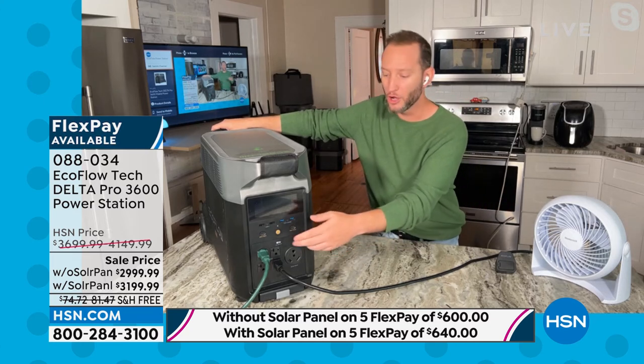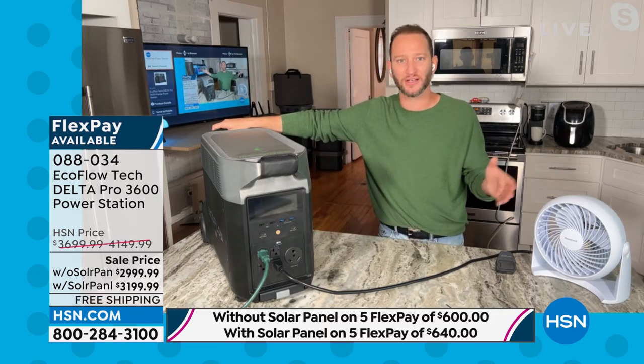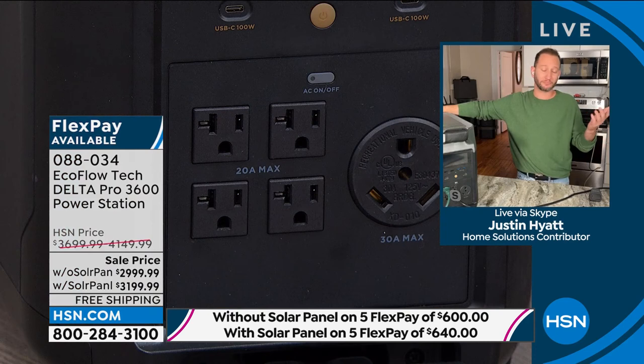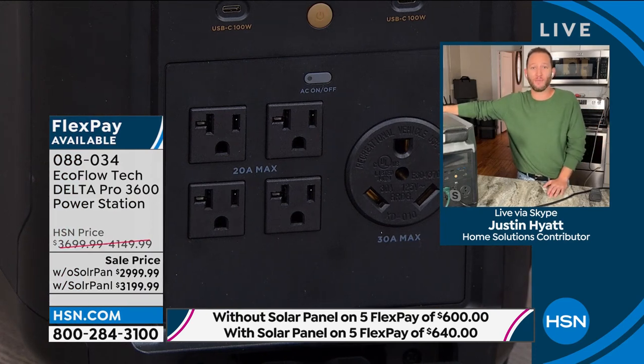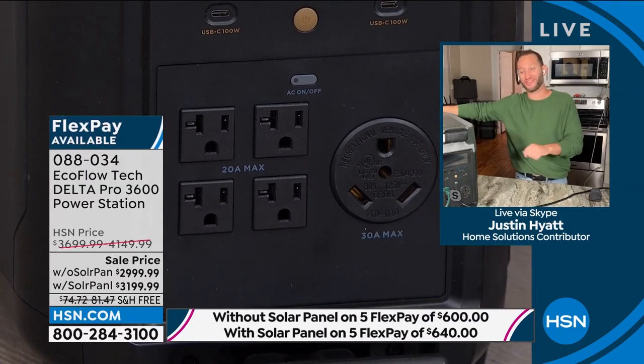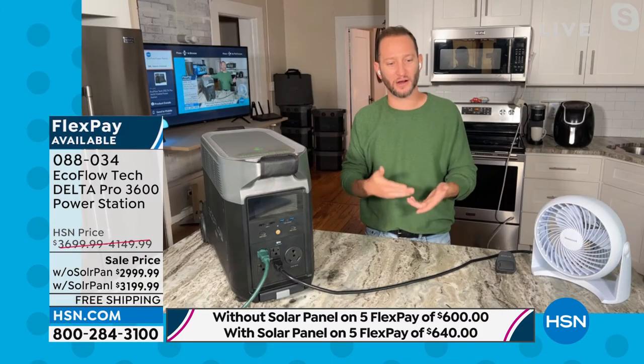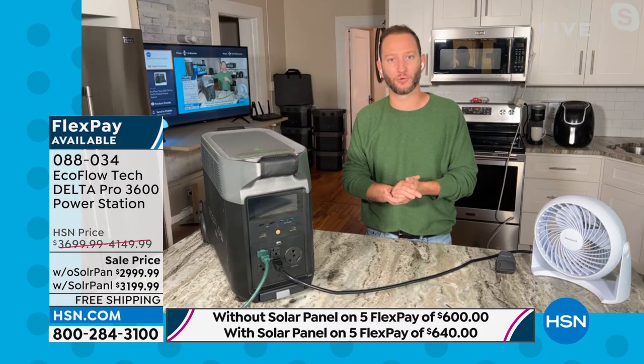All of the ports right here on the front, LCD display, so no guessing. There's no way for you to think, at half a tank, how much power do I have left? And we're showing you that 30-amp plug. That's the round plug right there. That's where you can plug your washer machine. That's where you can plug your RV in. Those four three-prong outlets, you can get an extension cord and have other outlets right there and expand the outlets that you've got available for you.